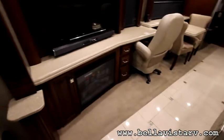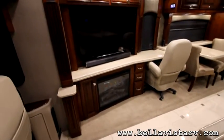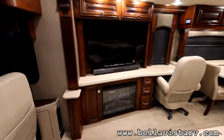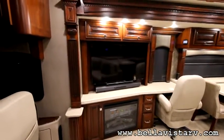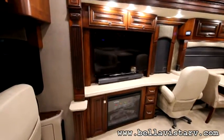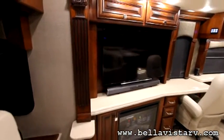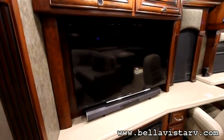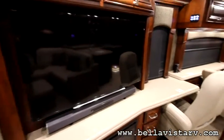Across from our L-shaped sofa, you'll notice a really nice fireplace, lots of storage, a Sony soundbar, and an extra large flat screen Sony Bravia TV. And of course, if you're going to travel in this luxury, you want Sony Bravia TVs that will just give you exquisite picture day in and day out.